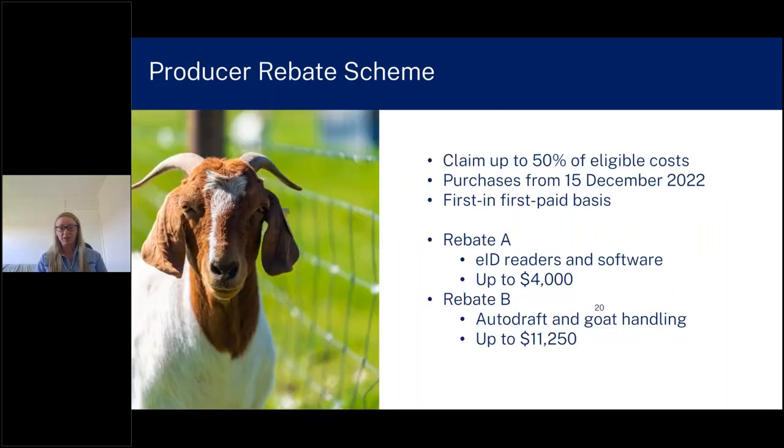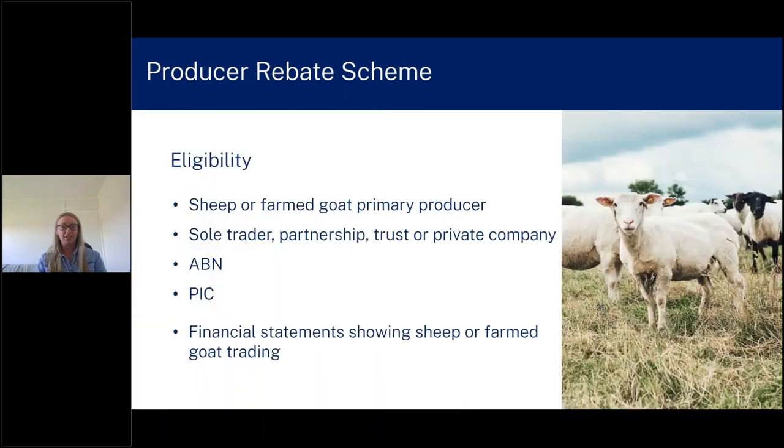The producer rebate scheme is to claim up to 50% of the costs of eligible items that have been purchased from the 15th of December 2022 and is paid on a first in best dressed basis. There are two streams of the producer rebate, the first being for EID readers and software, covering up to 50% of the cost to $4,000. And the second being for auto drafts and goat handling equipment, and that's up to $11,250.